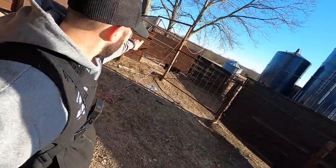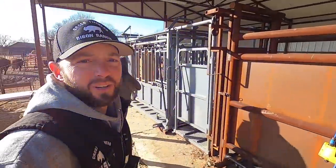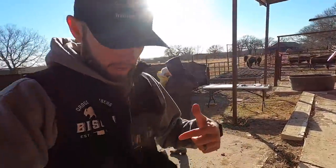This is where he stopped last time, and we couldn't get him to go all the way through the tub and through here. So we're gonna try again. I got the GoPro strapped to my chest so you can see it up close and personal if he does anything.